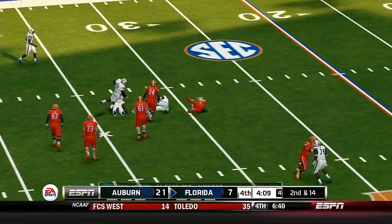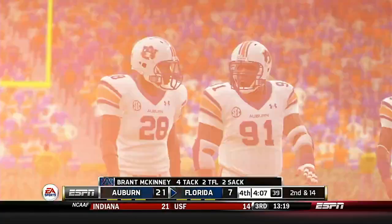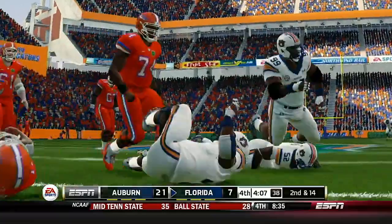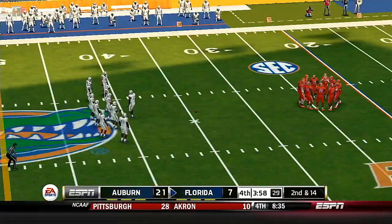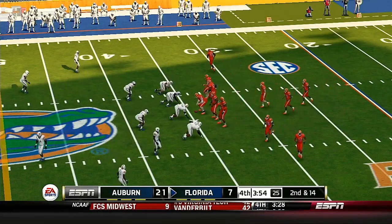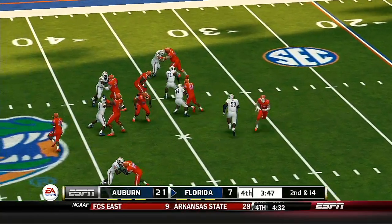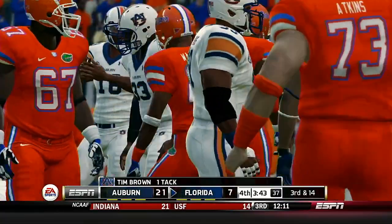Now he tries to buy some time, and they got him. How about the effort of the defense right there? You know, for the rest of the game now, he's going to be looking for this guy every time he drops back to pass. Let's see if that throws off his timing. Ready! Black and five! He gets out to about the 35-yard line.